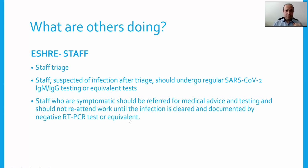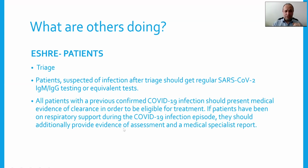So, talking about patients, ESHRE talk about triage of patients in the same way that we do in our guideline. And then they also go on again to talk about antibody testing of patients. So suspected infection after triage should get regular antibody testing. I do wonder whether that means just to test whether somebody was actually infected or not, and whether the implication is that they would already have had a swab test, an antigen test.